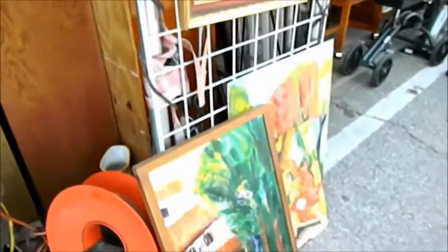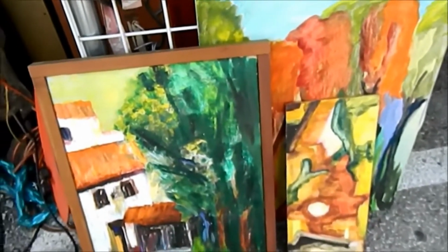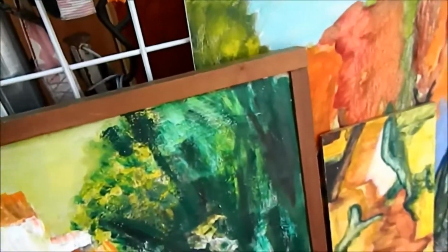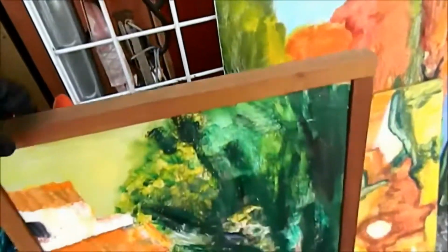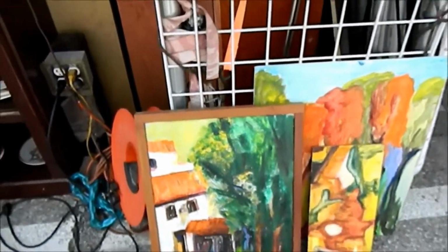Look at these paintings. They're all so beautiful. He gets these from houses. Those are all hand-painted. My God, this is at the swap meet, people. The swap meet.